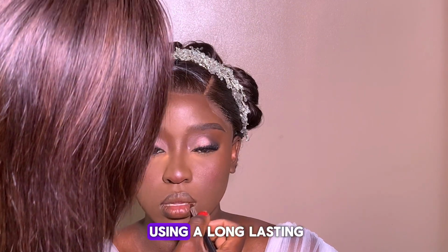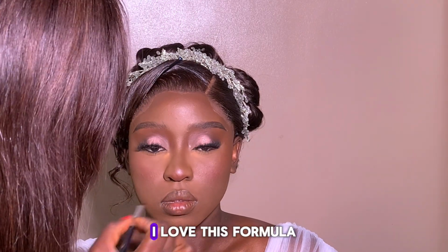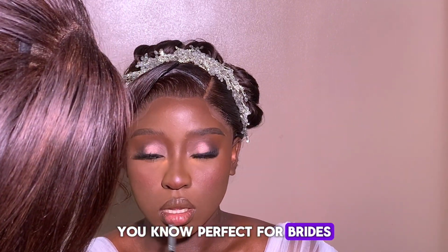For the lips, I'm using a long-lasting liquid lipstick in a brown and pink nude shade. I love this formula because it stays on through all the eating and drinking, perfect for brides.